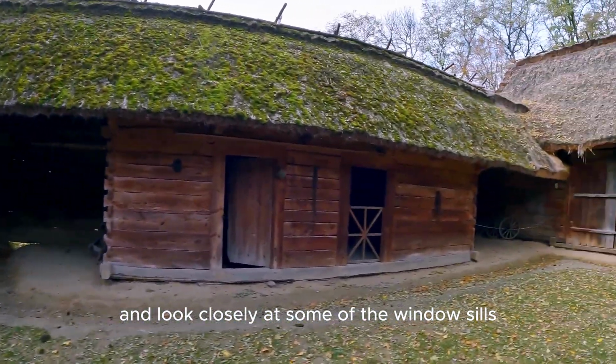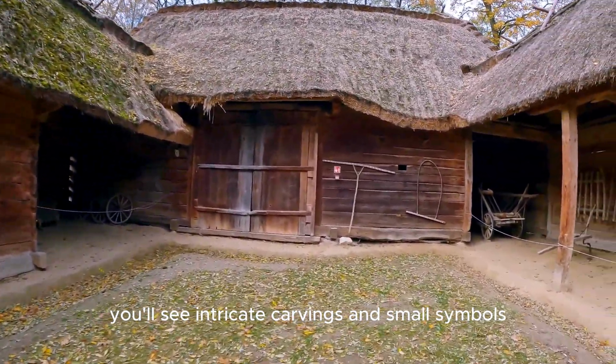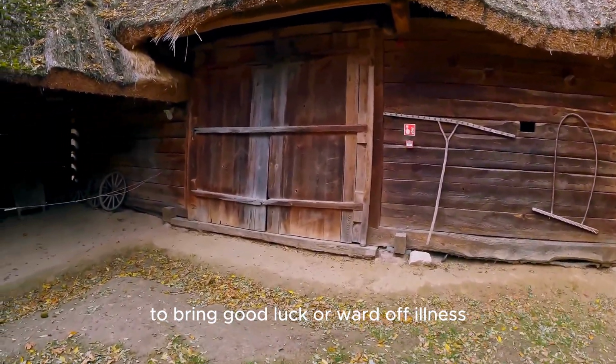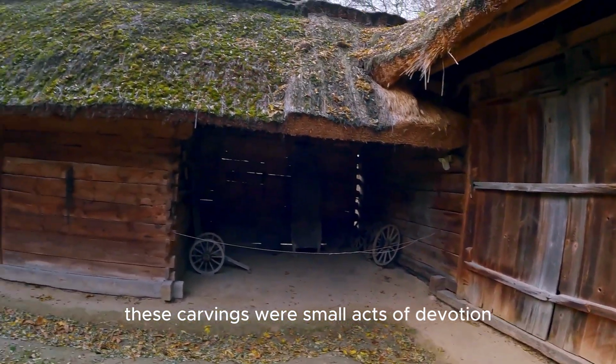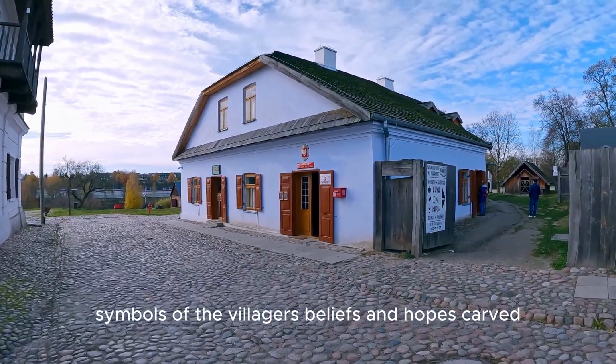And look closely at some of the windowsills and door frames. You'll see intricate carvings and small symbols, marks meant to protect the home, to bring good luck or ward off illness. These carvings were small acts of devotion, symbols of the villagers' beliefs and hopes, carved right into the heart of their homes.